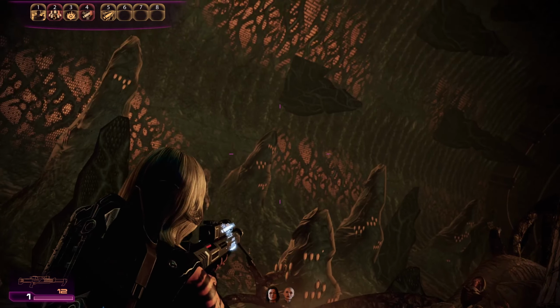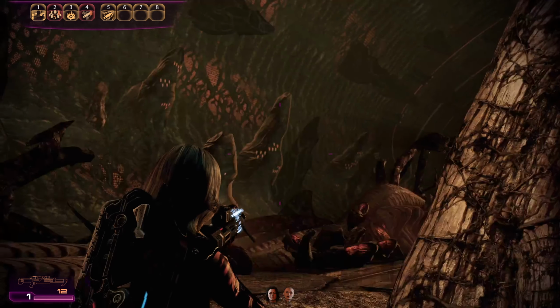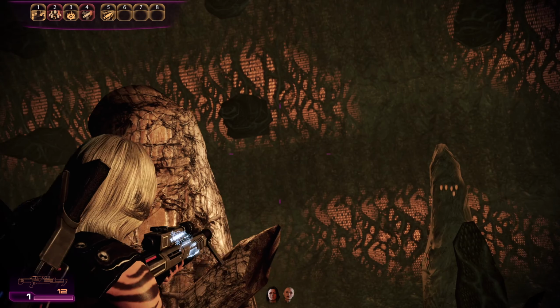Holy shit. They could take every human in the Terminus systems and not have enough to fill these pods. They're going to hit Earth. Not if we stop them.